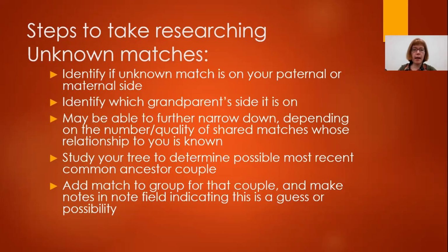And then you want to add the match to the group for that couple and make notes in the note field indicating this is a guess or a possibility, because at this point, we're just trying to ballpark where this person might be on your tree. We're not necessarily identifying their name. Maybe they used an alias, or exactly how they're related.